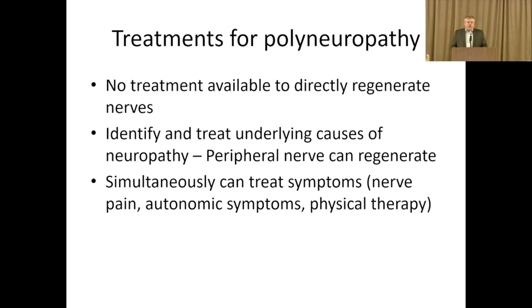As far as treatments for polyneuropathy, there's actually no treatment for neuropathy in itself. There's no treatment for nerve damage. There have been many failed trials of nerve growth factors, and there's, I think, some new understanding of different pathways of nerve degeneration and regeneration that many people in the field are optimistic will lead at some point in the future to a treatment to help nerves regrow, but that is primarily in the laboratory at this time. But there's no treatment, if somebody just has a neuropathy, to help regenerate the nerves.